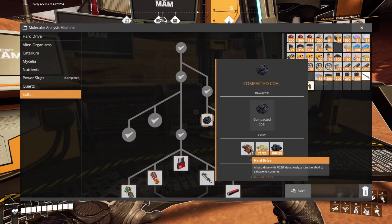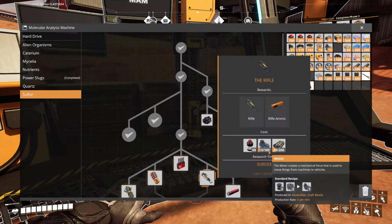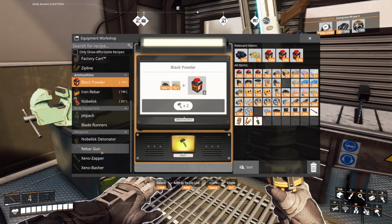What else could we get to with our explosive rebar here? Oh no, you have to have 100 motors to make. Okay, we're not doing that today. Definitely not. Oh, and you can't even use the rebar and rifle ammo. Oh, that's so annoying. Actually, I don't know. Let's check this out. Oh, I can't look at the recipe for rifle ammo because I haven't unlocked it yet.